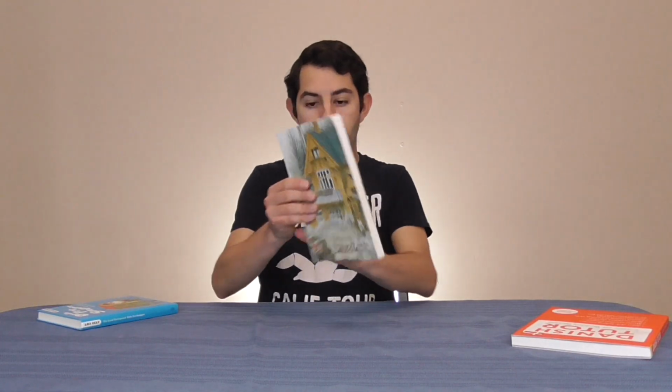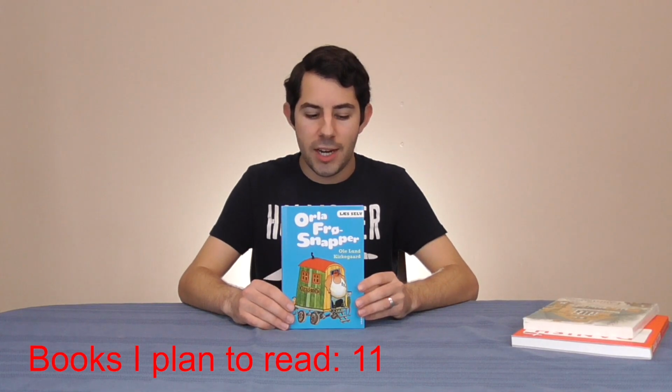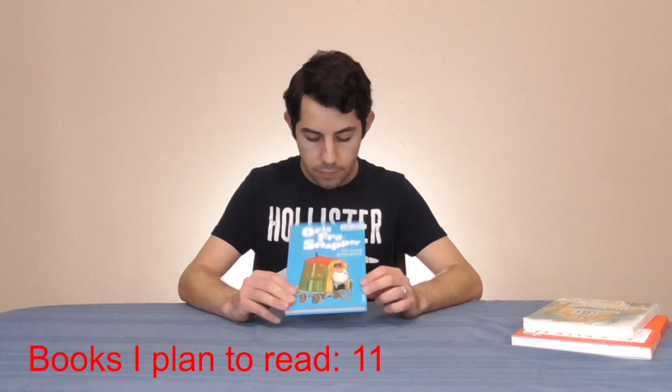This is a book that I bought when I was in Denmark. I haven't read it yet. I'm going to. I don't know how many times I said that, but another book that I'm going to read is this book. It's another kid's book. Okay, those are all the language-specific books that I have on my bookshelf, but lucky for you, we're not done.